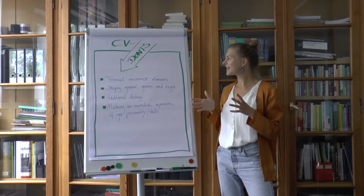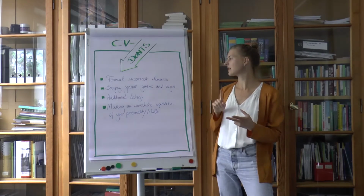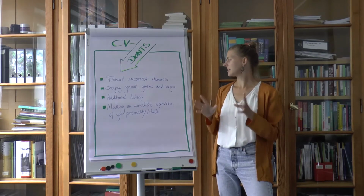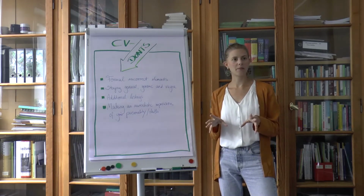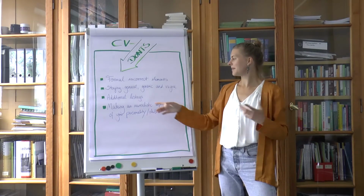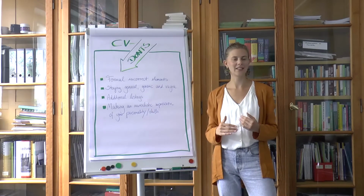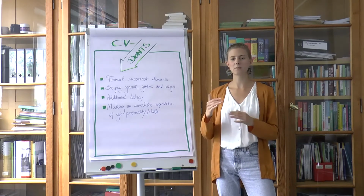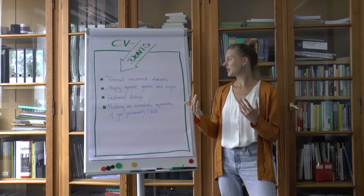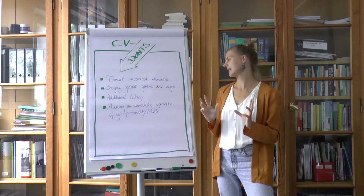What is really critical is if you have formally incorrect elements, for example, wrong dates, wrong names, grammar mistakes. And if you stay general, generic and vague, so that your CV could be the CV of anyone else. And this happens often if you just add everything you've done in your life so far, because this is not that specific, it's not sharp. So take care to make it always really fitting to your skill set.